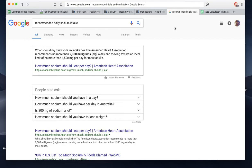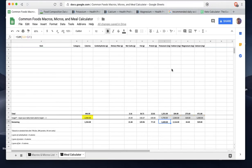So you can just Google, and it's 2,300 milligrams. Now, I've heard that people who aren't on a keto diet are usually recommended to get somewhere below 2,300 milligrams. But for keto diet, we're actually encouraged to get more salt than people who aren't. So you know, adjust that number how you see fit. Maybe you want to use the 2,300 milligram target. Maybe you want to go a little bit lower. It doesn't matter. This is all customizable to how you want it.